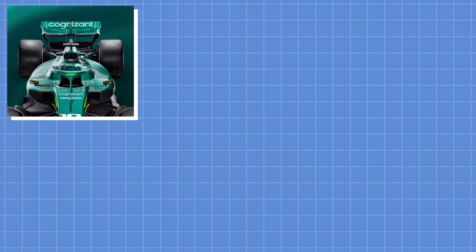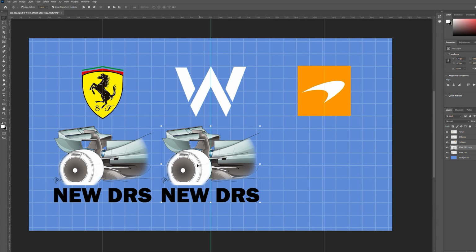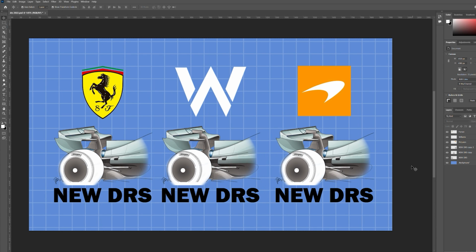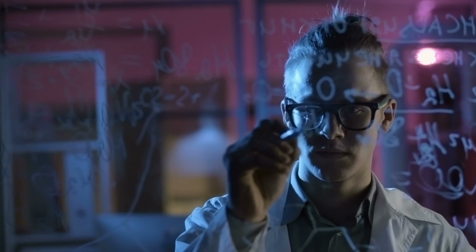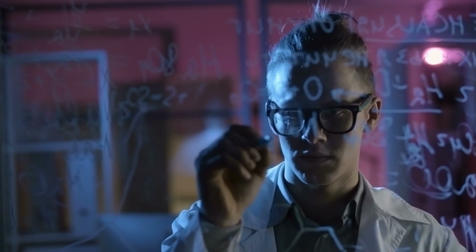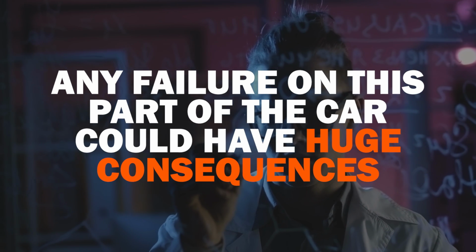This year we will see several different concepts and ideas around the DRS system and rear wing in general. Teams aren't forced to produce the exact same rear wing as each other, and the goal is to be able to open and close the drag reduction system incredibly quickly and efficiently. Not only this, but they have to ensure that the system works 100% of the time because any failure on this part of the car could have huge consequences.